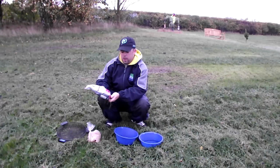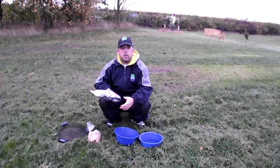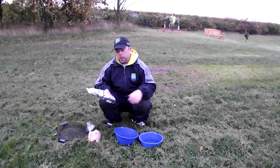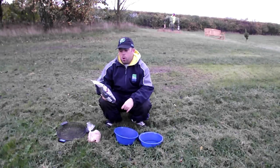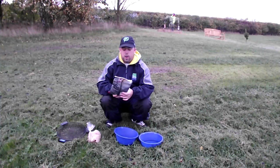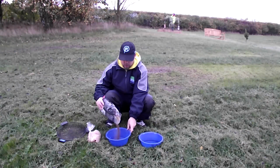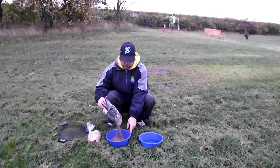What I've got is a dark sweet mix, bream with dark ground baits and sweet attractors. So I've gone for a Pro Natural, which is a bait taker one, but I mean any dark ground bait is fine for bream. So I'm going to use quite a bit today, so I'm going to go with about half a bag.